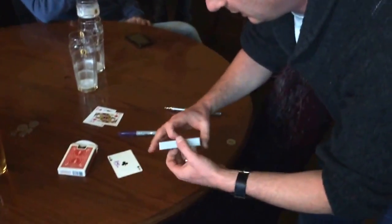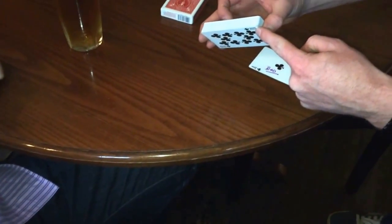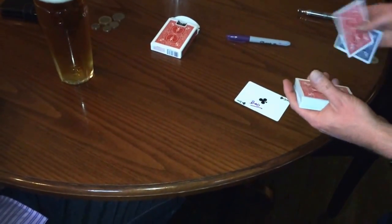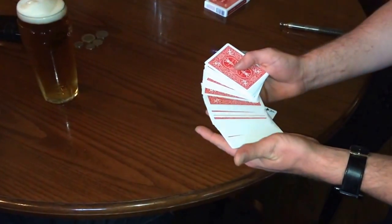Well, actually, while you're here, just to see. So, how many cards are in a pack of cards? 52. But we've already got the two queens here, so they're missing. Oh, hang on a minute. Get rid of that. I need that. So, 52 cards in a pack.